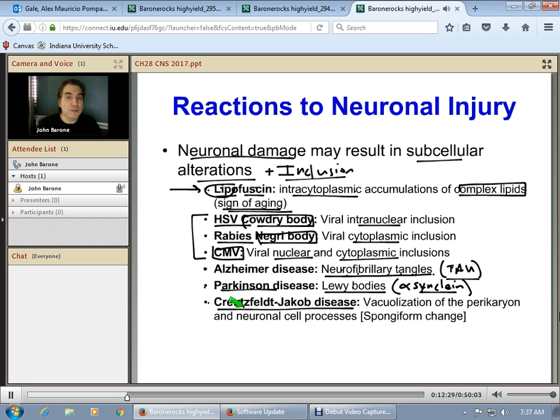Now, these are diseases that are called the spongiform encephalopathies. Why do they call it spongiform? Because your brain looks like a sponge after a while. The gray matter develops vacuolation of the neuropil. So you're going to see extensive vacuolation of the perikaryon, that's the cell body of the neurons, and the neuronal cell processes also get vacuolated too. So you get a bunch of vacuolations in your neurons. Well, now you have a holy brain, looks like a sponge. No wonder you get dementia. Your brain is full of holes. So that's not such a good thing. And that's due to this prion protein accumulation called spongiform encephalopathy, spongiform change. All right, so very testable.